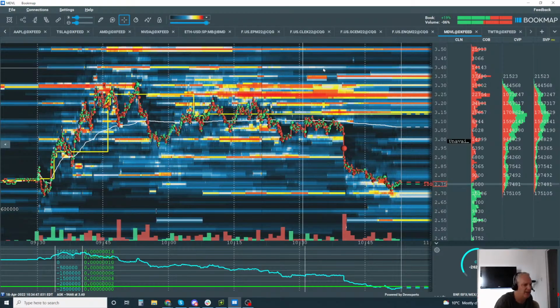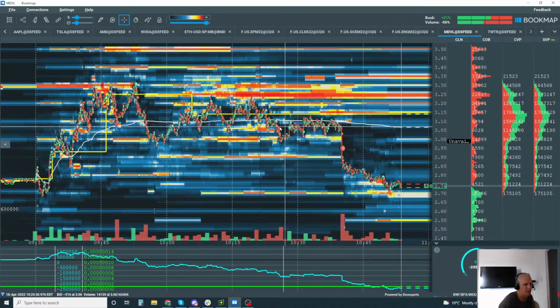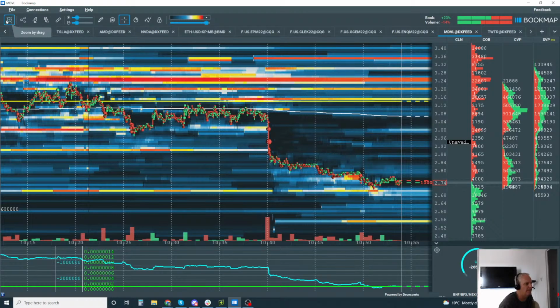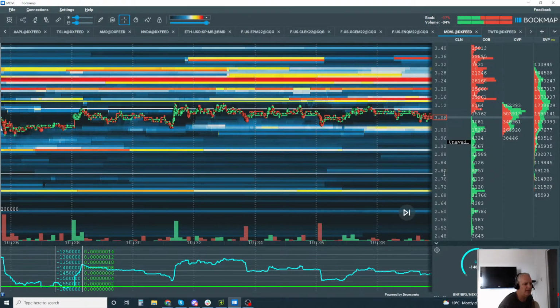How do I incorporate CVD into the analysis here? Very simply, just looking at the same ideas that we just covered, where we're looking for clusters of buyers trying to lift this higher here, okay? And then we're looking for it down here as well, at these clusters of sellers down here as well. Okay, now the CVD, let's just zoom into this little range in here. The way to do that is click on the zoom, zoom by drag, and then we'll go from this area here on over to right before where it broke. Okay, and then now that's within the viewable range here, and you have to click on it again to deselect it.